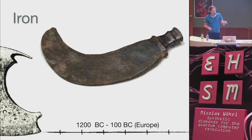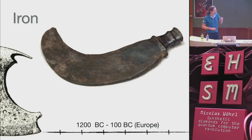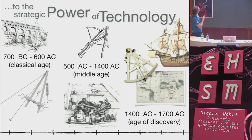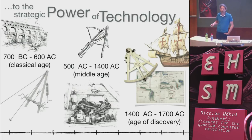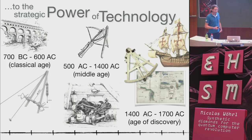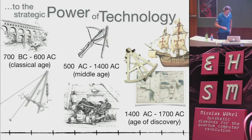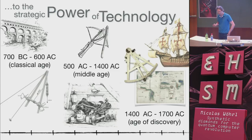But it's not only materials that make a difference, but also the technology that arises from these materials. If you're thinking about the last few hundred years of our history, you think of the classical age. Romans conquered a whole continent with the help of the technology they used. Or a little later, in the age of discovery, people used navigational skills, or the skills to build ships, to rediscover whole continents.